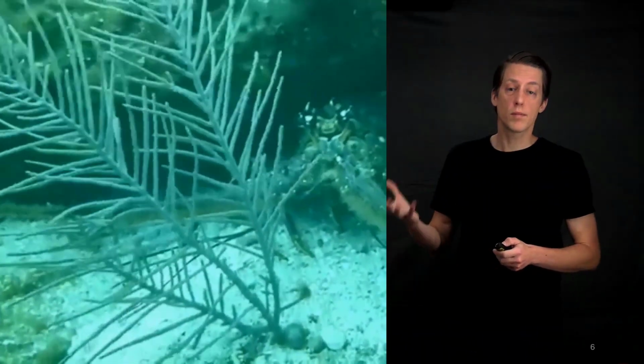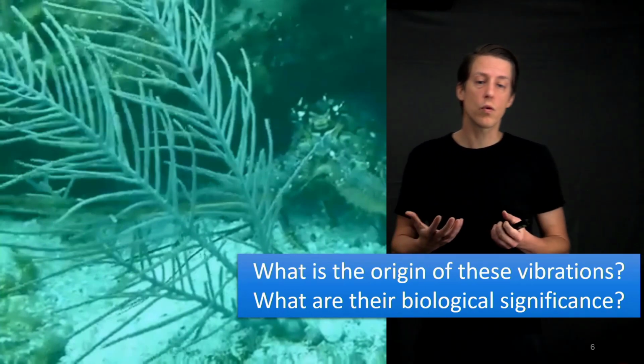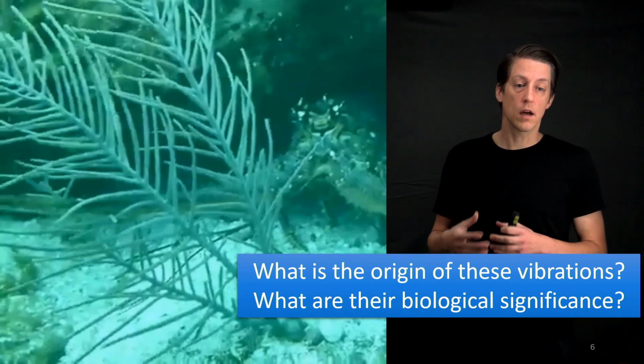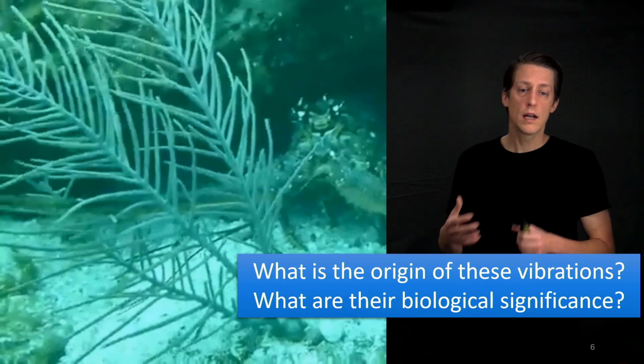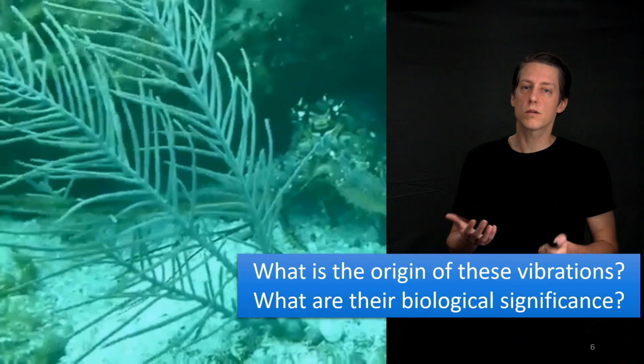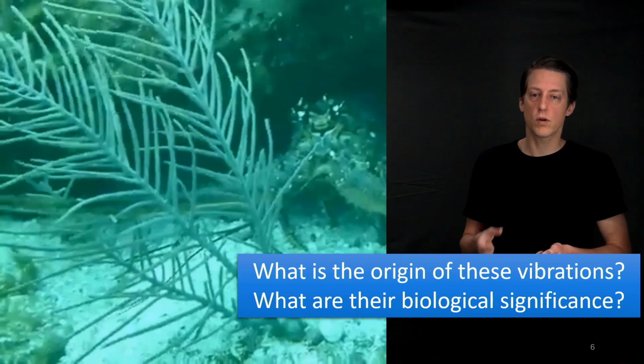So coming back to our problem here, looking at these vibrations, it raises two questions. First, what's the origin of these vibrations on our soft coral? And what's their biological significance? We'll try to bring answers to both these questions in this talk.